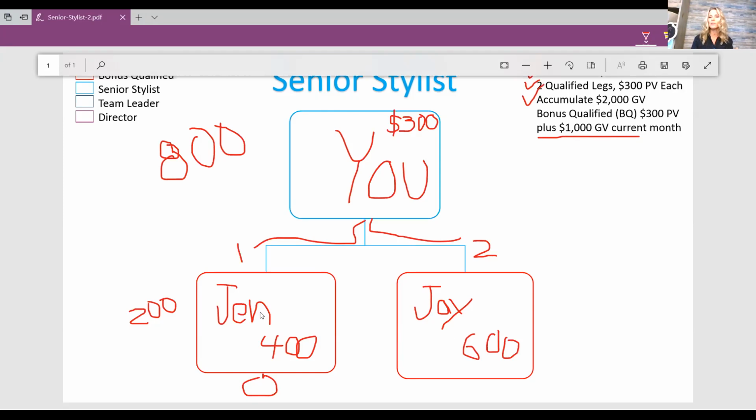So then it's where's the extra 100 coming from? Well, luckily, your team did more than 300, so you're at 1,300 for the month right here between the three of you. So in order to maintain, let's say it's January and you've already hit $2,000. Now this is your month. So now you hit senior stylist at $1,300.